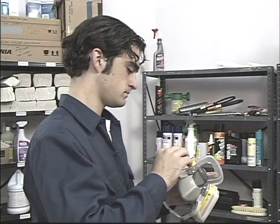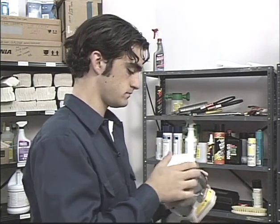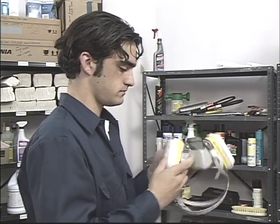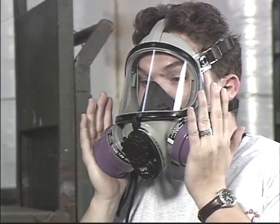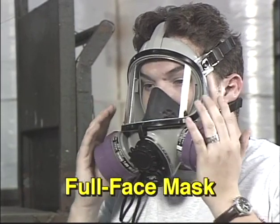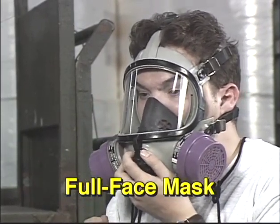If you are working in areas with heavy dust or other airborne particulates, you may want to add a pre-filter, which traps particles before they can clog the cartridge filter. In areas where hazards could also affect your eyes or skin, using a full-face mask respirator will increase your protection by covering your entire face.